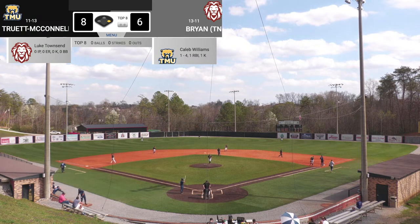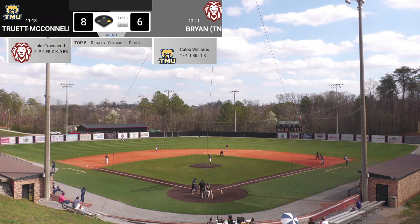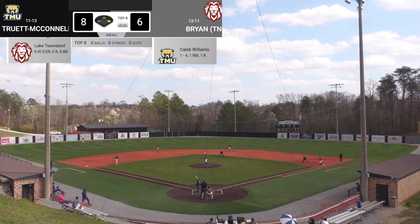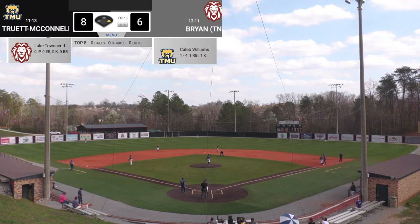On the mound for the Lions is going to be, looks like number 48, Luke Townsend, who inherits the top of the eighth here with a runner at first, which will be David Walker's base runner. Luke gets his sign and comes set, and here's a square around bunt. Lofton comes crashing in. That's pulled back, taken for a ball.